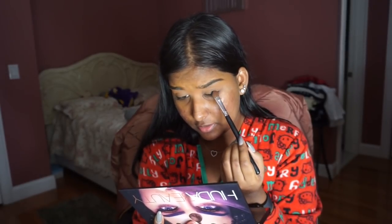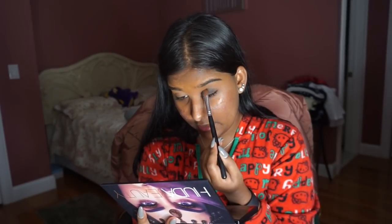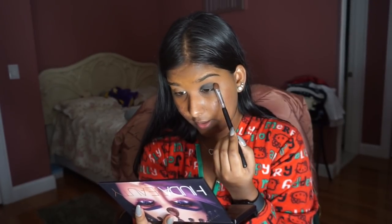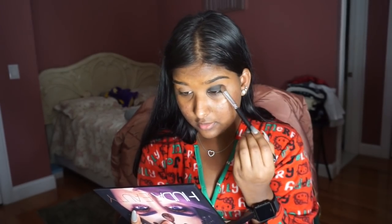And I'll just pack that all over my lids. I want to go for a very smoky look. Hopefully it works in my favor. I usually have a very hard time with black shadow, but hopefully it's on my side today. I'm gonna take it on my lid as well as a little bit into my crease, but mostly focusing it on the lid.